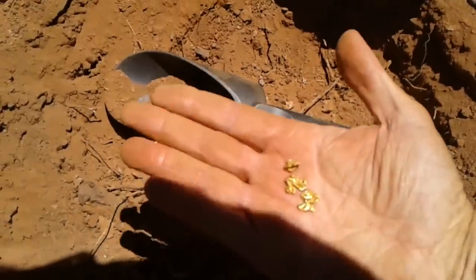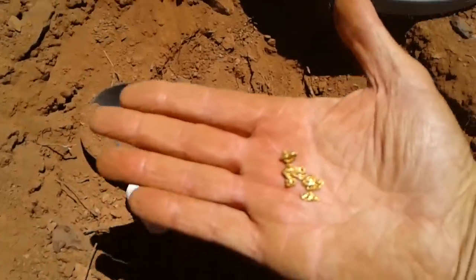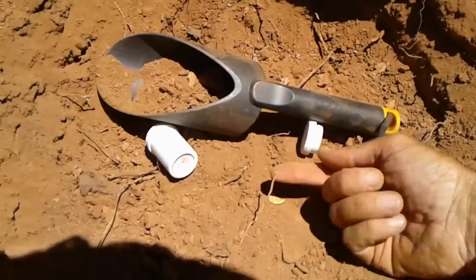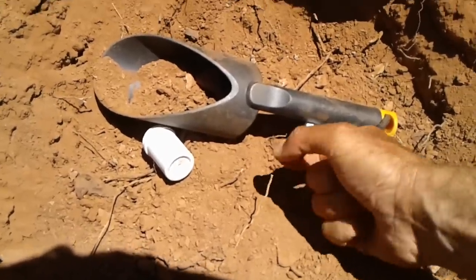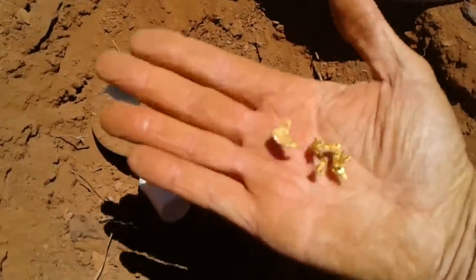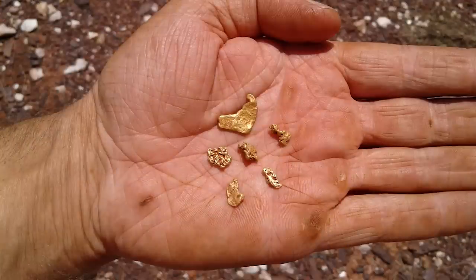So those are the other bits I got. 5 pieces there. So I got a bit earlier. And then that piece there. Wow. Great. That's fantastic. Wow, it certainly cleans up the dry spell I've been having.